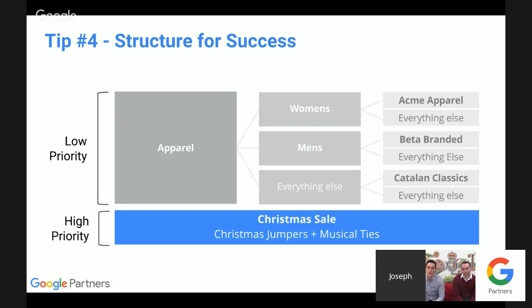So tip number 4, structuring for success. We already mentioned that your Merchant Center feeds will form the basis and the foundation for success later on when you go to optimize your shopping campaigns. It can be quite disheartening going into a shopping account and seeing one campaign with one ad group and all products listed with a rounded £1 figure.